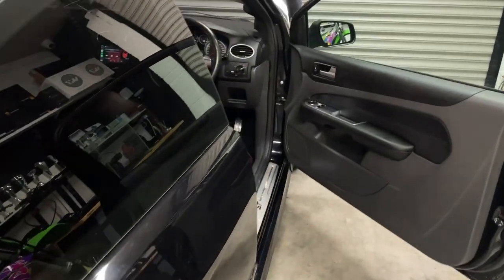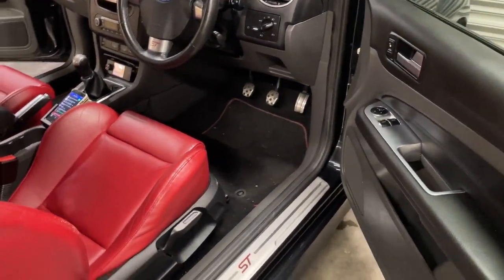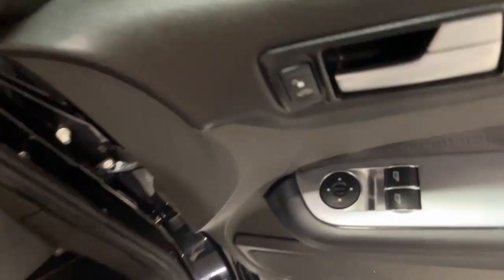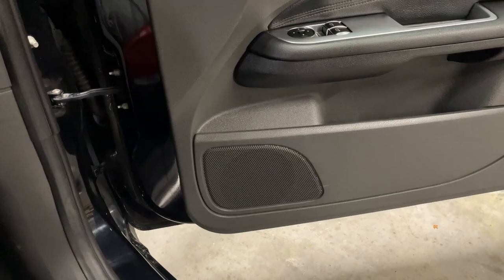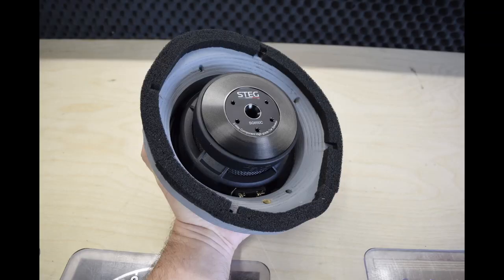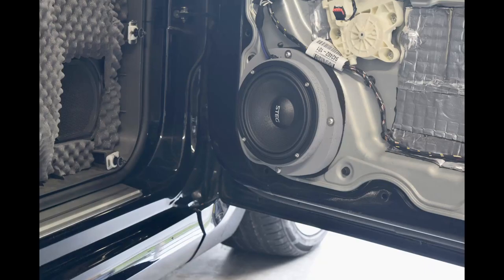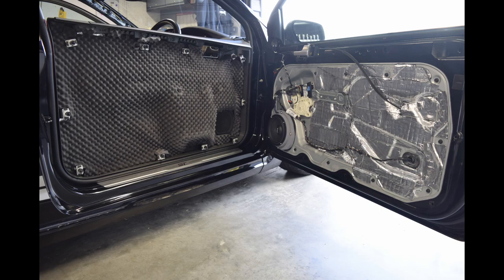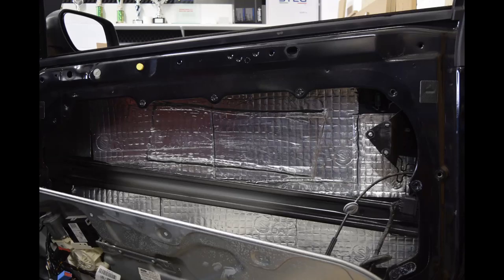Because the last time when we had a week, we had to do the back, all that wiring and amp rack, and then we had to do the front end, where we installed Steg 6.5-inch mid-bass drivers in the doors. The door was, you know, standard, deadened in and outside. Door card was deadened, and we had absorber applied on it too, so we did what we could.